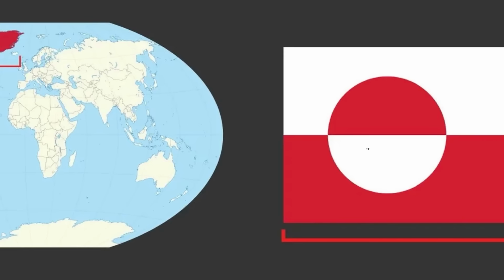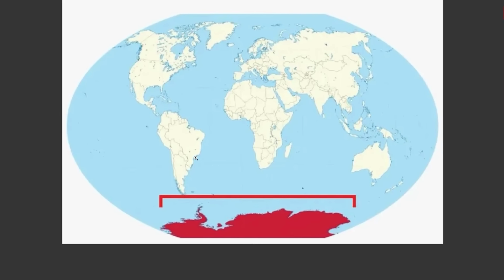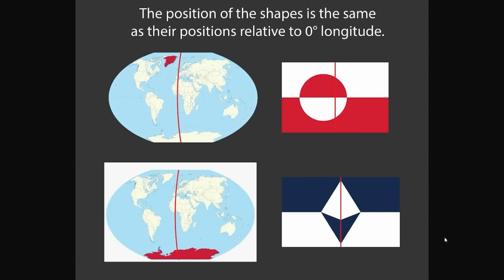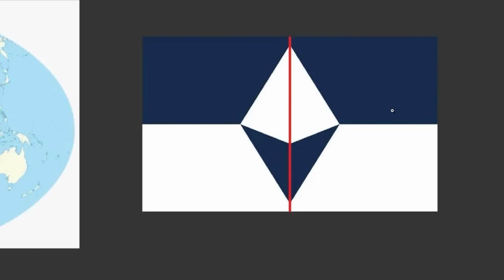Did they do this on purpose? Is this what it was supposed to be? Because this seems a little bit too good to be true. Was this non-official Antarctica flag kind of thought about? I don't know. Did they use Greenland for reference? The position of the shapes is the same as their position relative to the 0 longitude. Okay, that's really just credit to the Greenland flag because the Antarctica flag is centered, but yeah, I mean, I guess so.